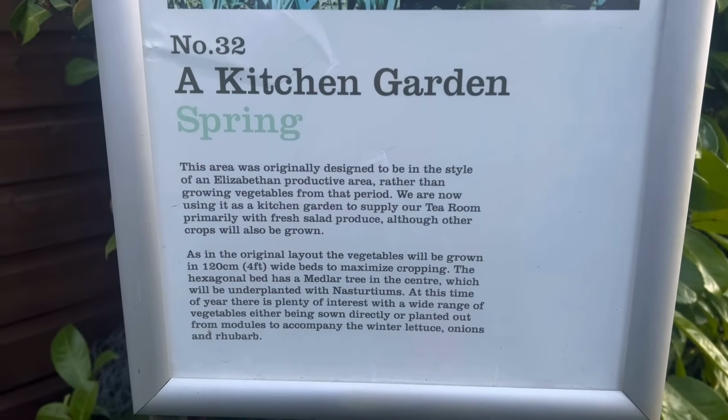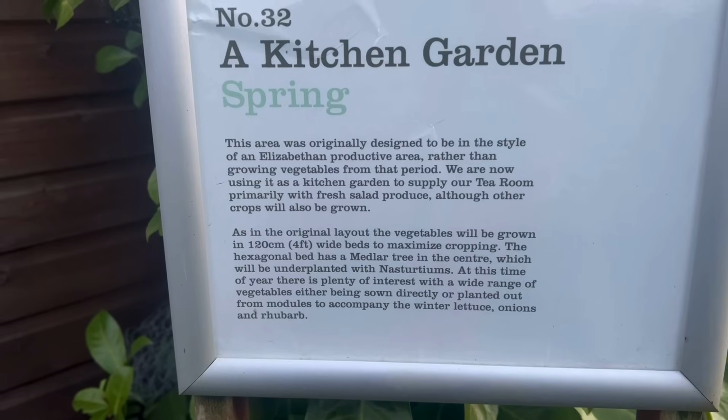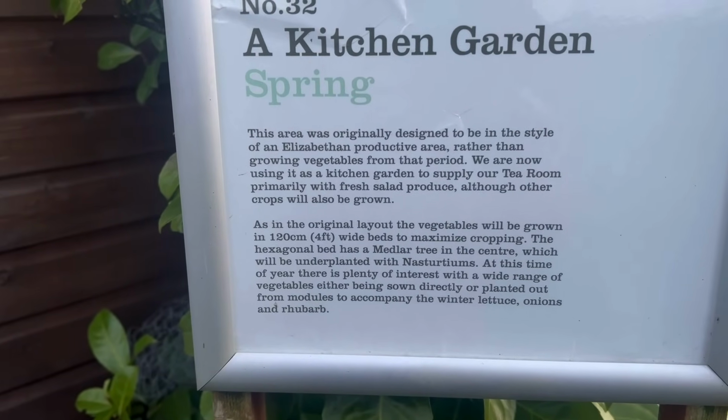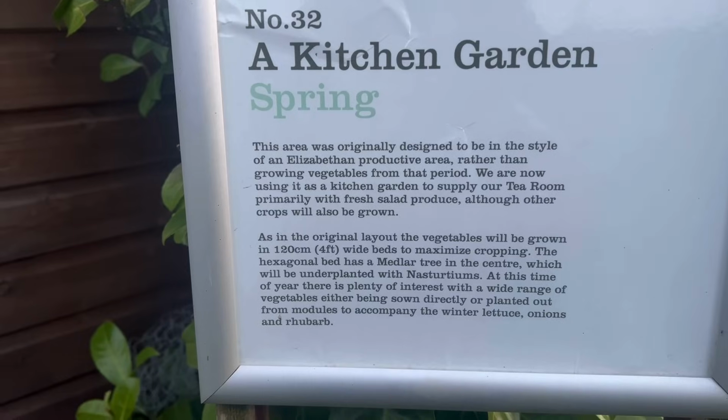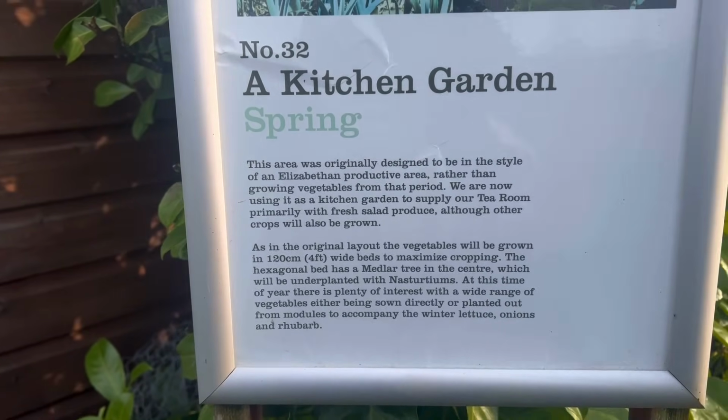Before we popped into the beautiful tea room to get some tea and cake, I managed to sneak back to garden number 32, a kitchen garden. This was a garden I particularly liked because it reminded me a lot of the allotment area at the back of my own garden. Any of my regular followers will probably know what I mean.